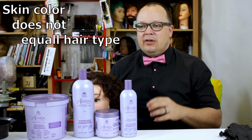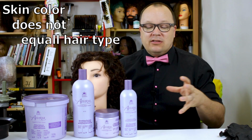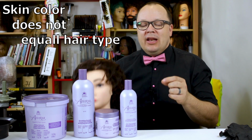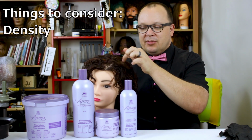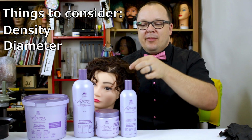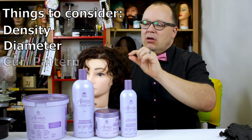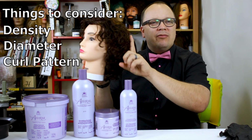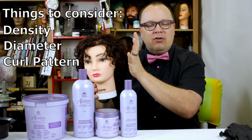You can have siblings, you can have family members that have hair that looks similar, but acts and reacts totally different. When it comes to any chemical service, I want to know the density of someone's hair, how many hairs per square inch they have, the diameter of their hair. Is their hair fine, medium, or coarse? And then I want to know about their curl pattern. And there's lots of ways that we have of describing the curl pattern and the amount of curl present.